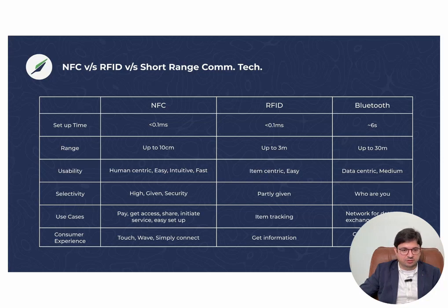So yeah, we also have use cases. For NFC, it's contactless payment. It's very easily usable. RFID is for item tracking, and Bluetooth, we all know we do networking, we have devices that run over Bluetooth, so that's where we use Bluetooth.